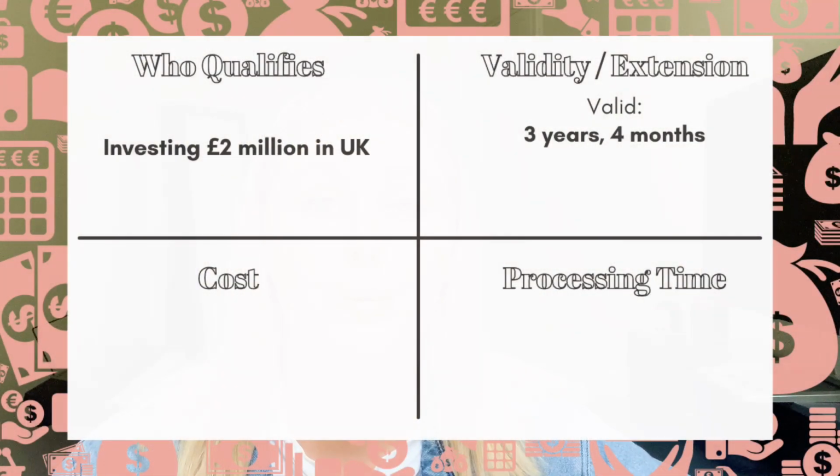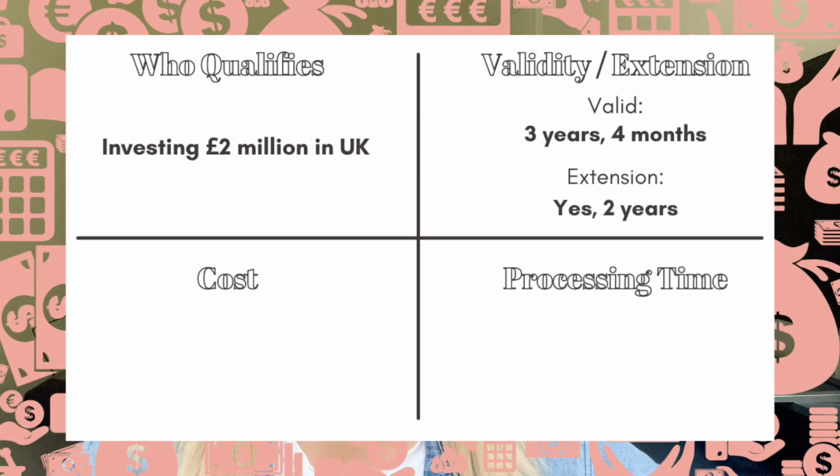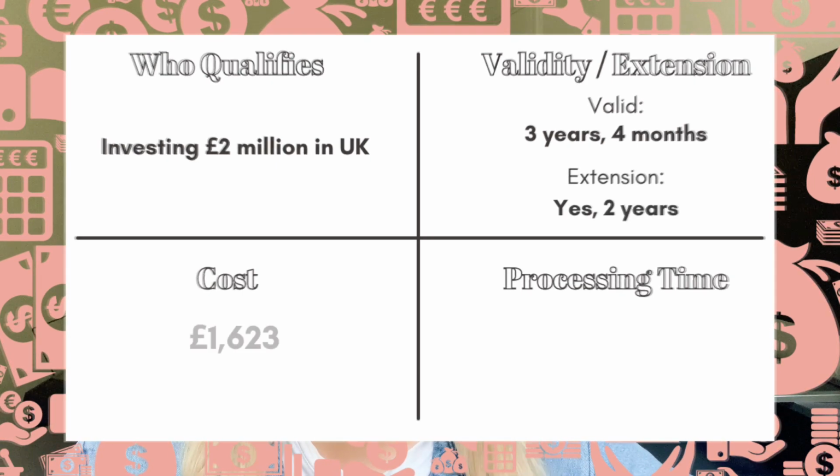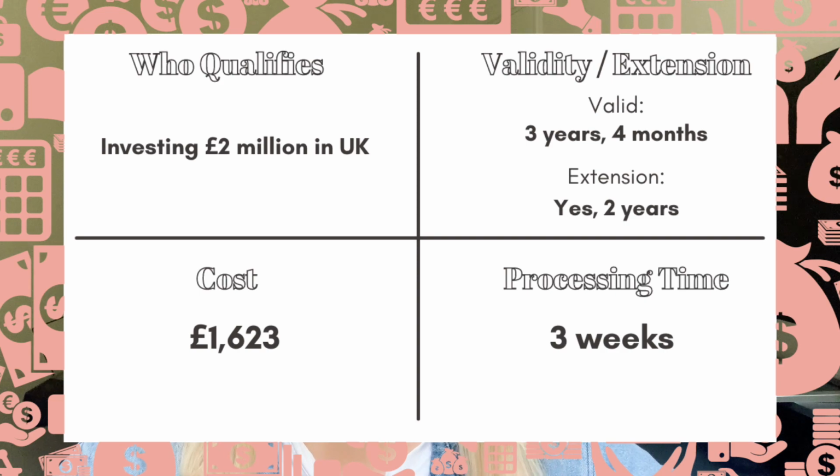With this visa, you will be allowed to stay in the UK for 3 years and 4 months, and then afterwards you will be allowed to extend it for another 2 years. The cost of the visa is £1,623, and it will take 3 weeks to get your answer back after you've made your application. And those are all the visa options that are available to South Africans to come live here in the UK.